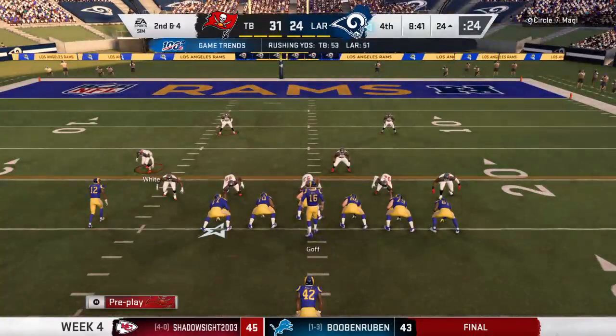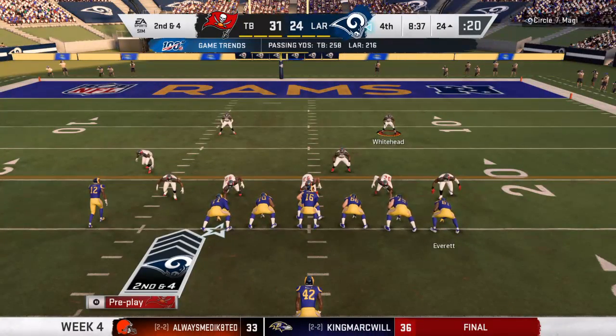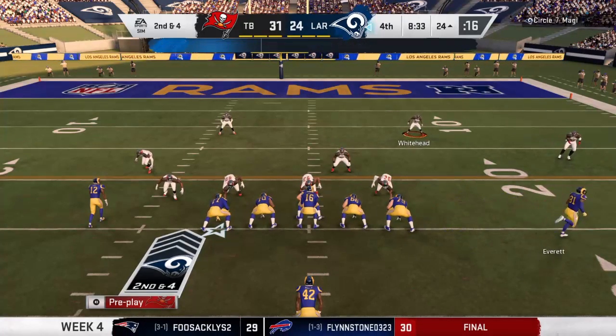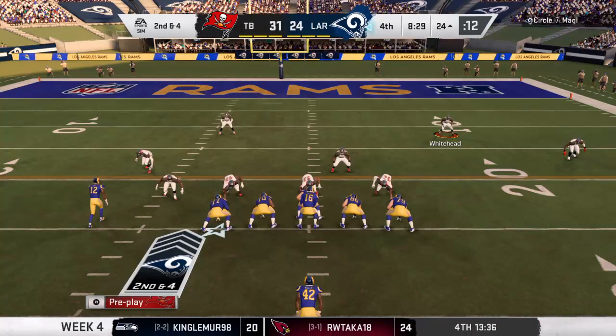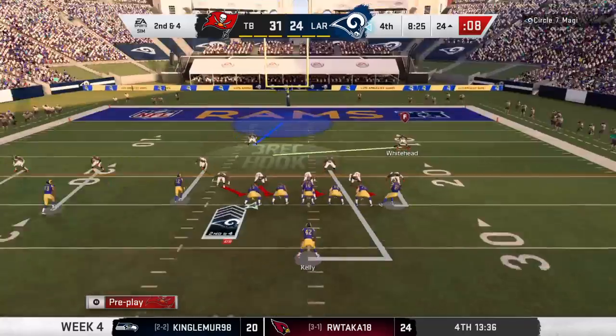Like 20. Watch the screen. Pass. Motion. Hey, check Mike 45. Check Mike 45. 4 down. Check 3. Check 3. Check 3.